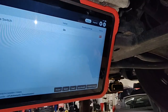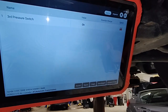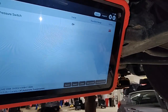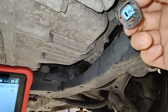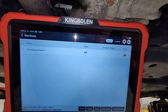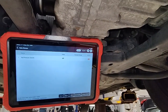So we can also check for corrosion in the connectors. Oh, it's a tight connector. Alright, so unplugged. You can check and see if there's any corrosion, but it looks pretty okay. And it went to off. So definitely we just need a pressure sensor.